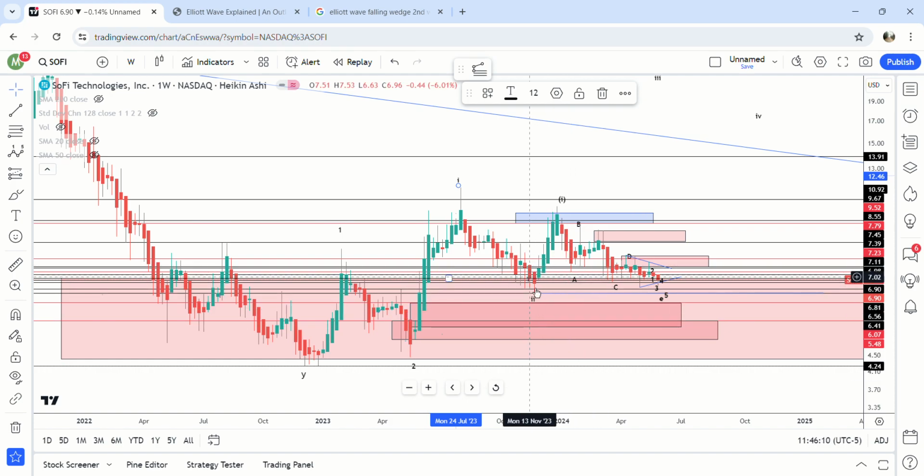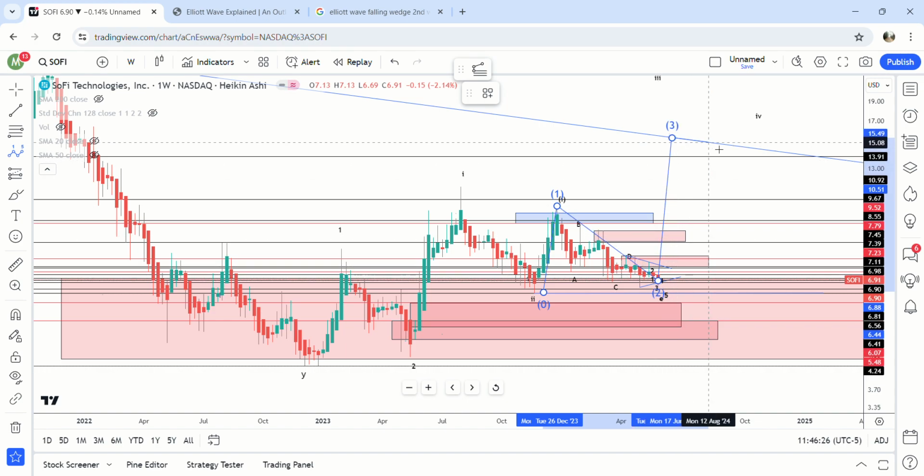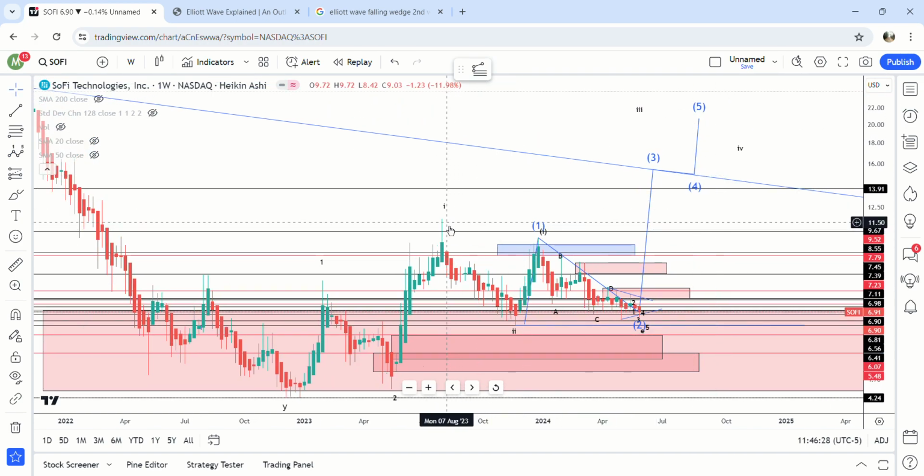And so again, this is an impulse move. This is a corrective move. As long as it holds 640, this pattern has a chance to play out. This would take us to 50 bucks minimum. That would be wave 1, wave 2. So we'd be making a wave 3 of 3 up here.